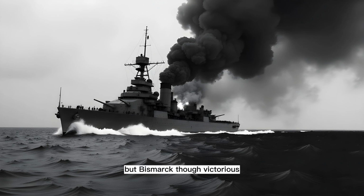But Bismarck, though victorious, had not emerged unscathed. During the engagement, Prince of Wales had landed 3 hits. One of them ruptured a fuel tank near Bismarck's bow, contaminating her oil reserves and limiting her range. Salt water flooded internal compartments, and her speed dropped slightly. More critically, she was now bleeding oil, a trail that could be followed.